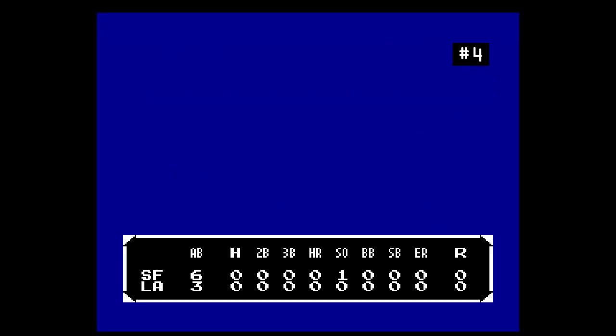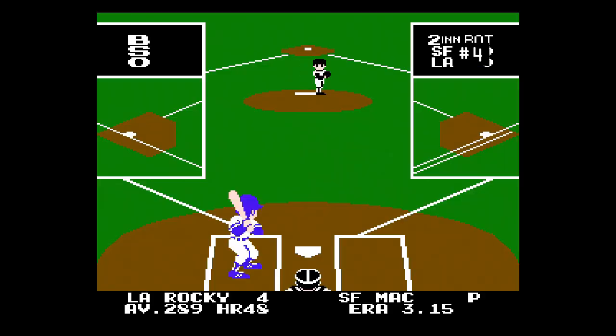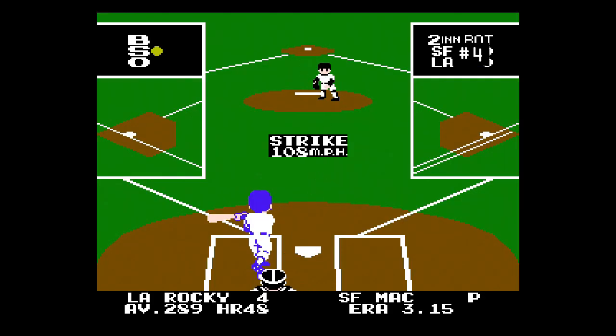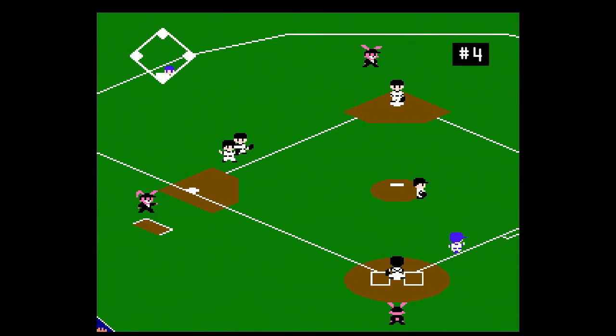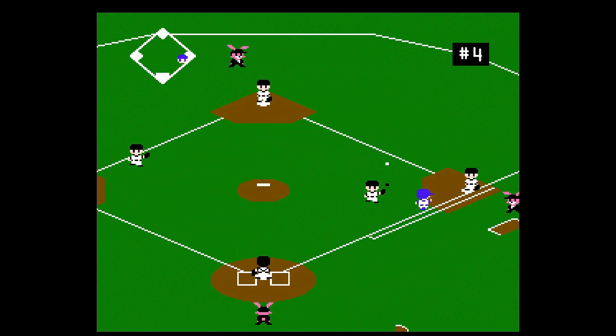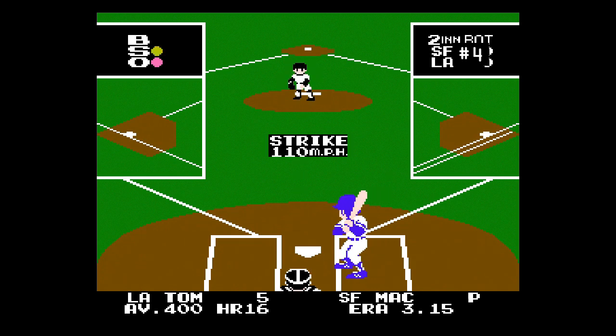Let's see here, quick, easy outs. But that is my number 4 game for the NES, guys. Bad News Bears, published and developed by Tecmo. Get you past this inning, and then we'll go to my number 3 game for the NES.